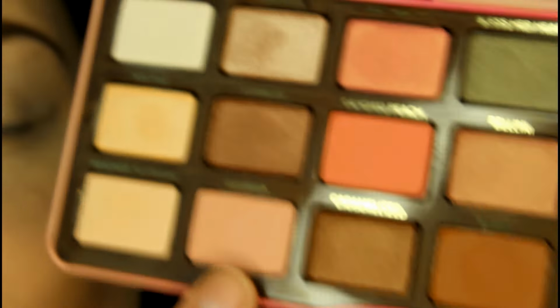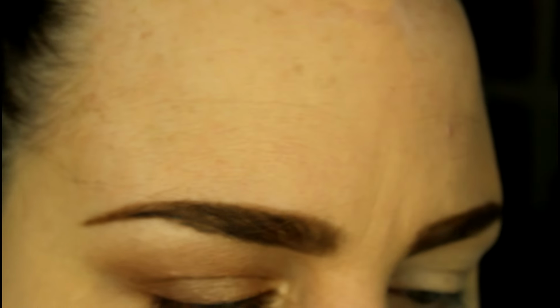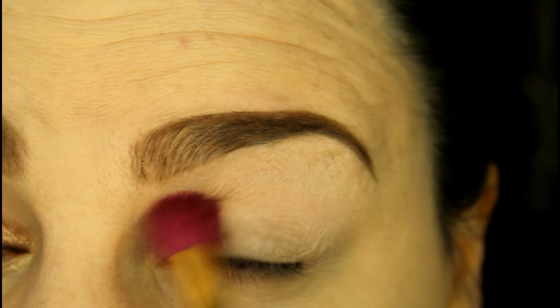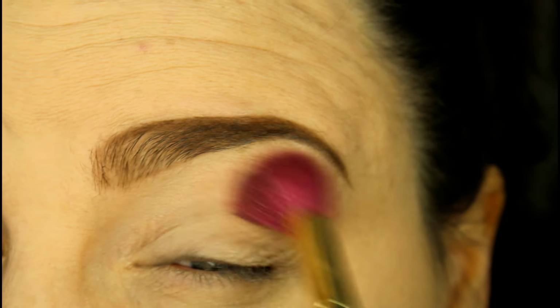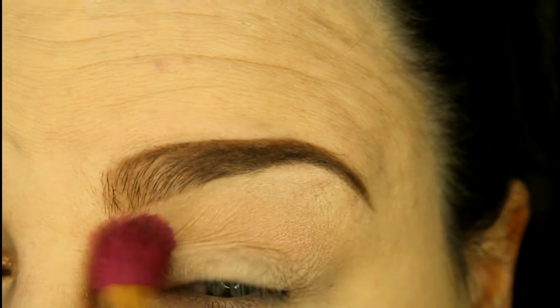And now just picking up a fluffy brush, we're gonna go into this really pretty soft shade right here called Georgia. And we're just gonna lay down a transition. This is gonna be one of those shades that really doesn't show up, but it's just gonna add a nice, you're not gonna really be able to see it in the finished look, but this is such a soft, subtle look. We wanna make it as blown out and blended as possible.